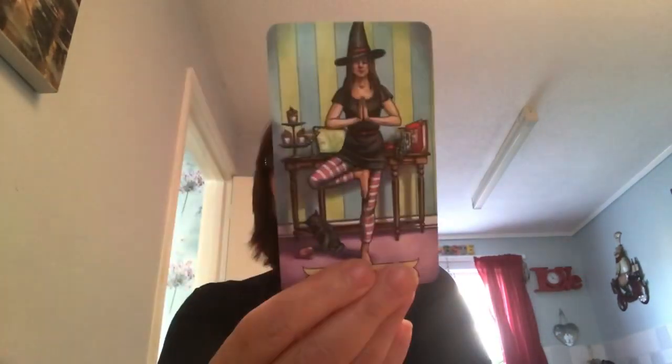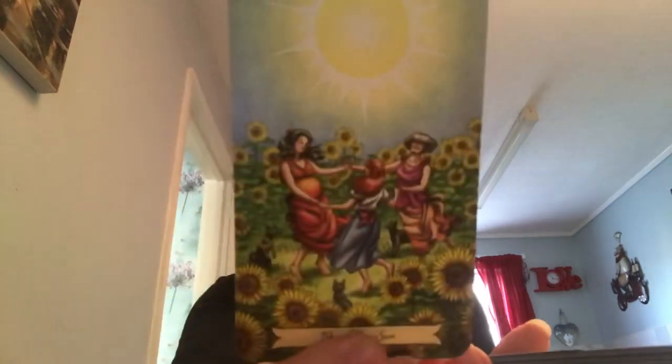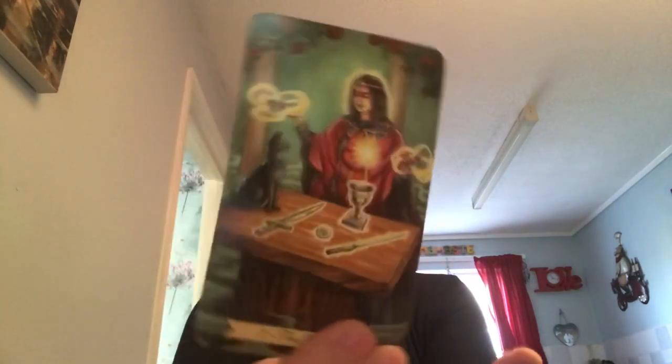But the images, and I've been working with this a lot, the images I just love. They're very whimsical, very cartoony, I suppose. And the cats, the black cats, always there. They're cute. But I've done a lot of work with this deck since I've got it really, but especially so over the last few weeks.